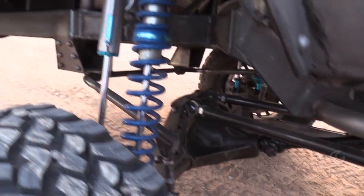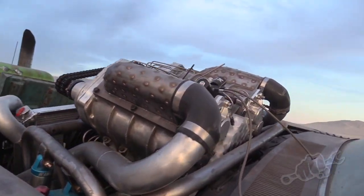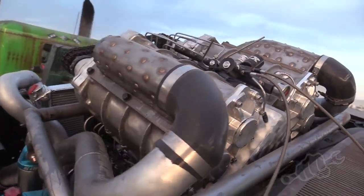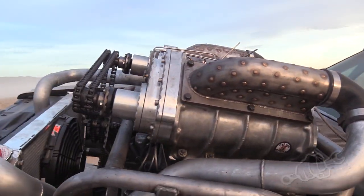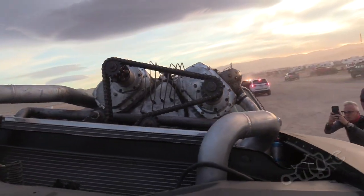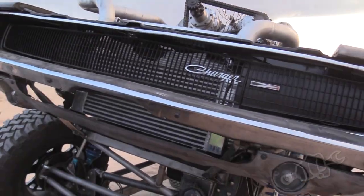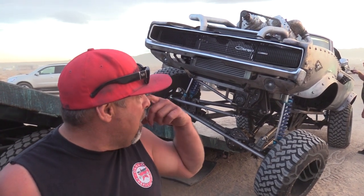The motor in it's a 5.9 Cummins diesel, Industrial Injection built the motor, and at the shop here, my guy right here that's with me, we put together the superchargers on it. It's got two 671 blowers and two turbos. So the car is called Overcharged, is the name of the car. Awesome. So it's pretty badass. It's got an NV4500 5-speed transmission.